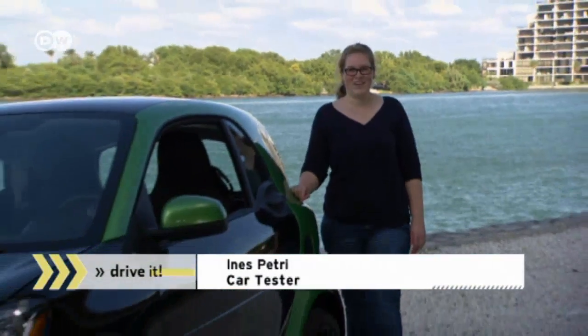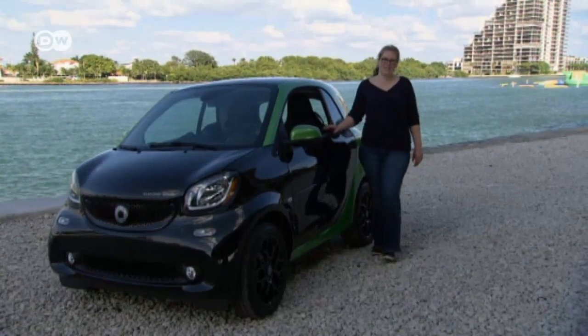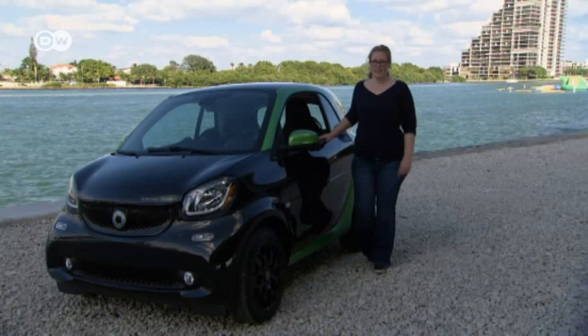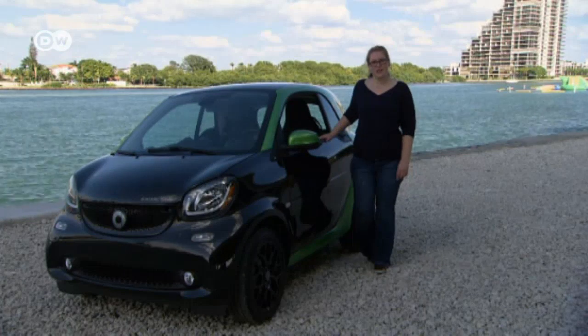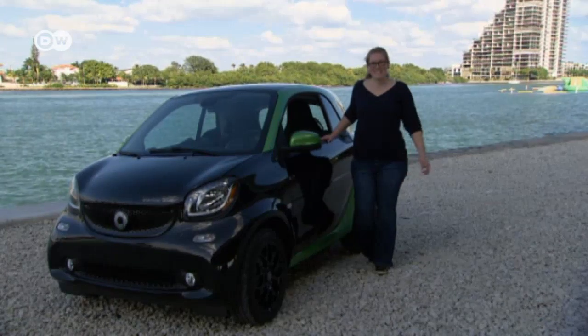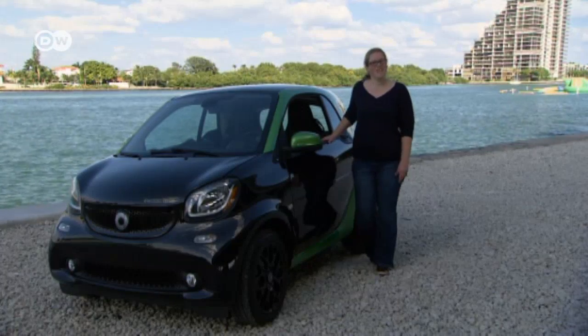Car tester Ines Petri is in Miami, Florida for the presentation of Smart's new electric car. The Smart electric drive has been on the market in the United States since 2010. A full 1/4 of the third-generation Smart sold here were electric cars. Ines is going to test drive the new fourth-generation Smart fortwo electric drive.